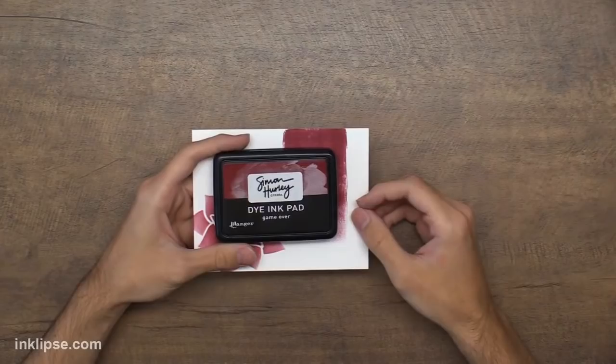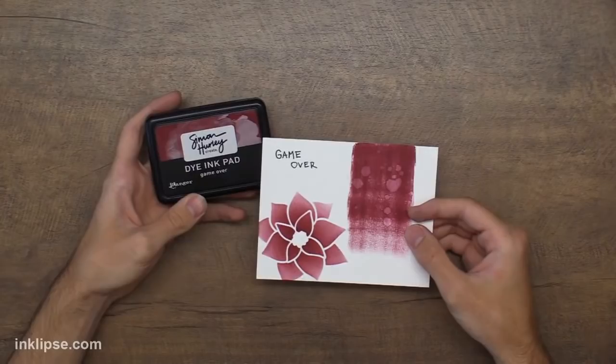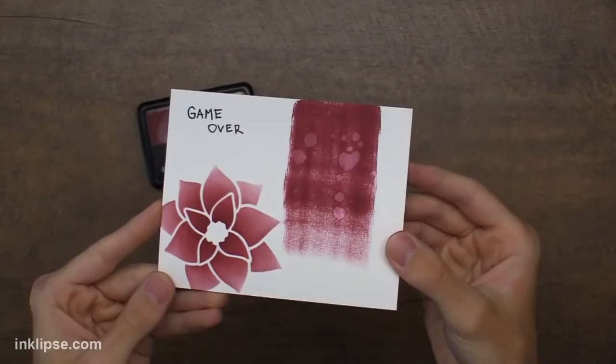So this is the Game Over ink pad. What I find really cool about this one is it fills out the lines of my reds and pink colors. So let me go in my drawer and grab the other ink pads. You can see this one is a really nice, deep, rich red color, almost like a maroon. It's got really deep tones to it, which I love. So it really completes off the darkness to the line.